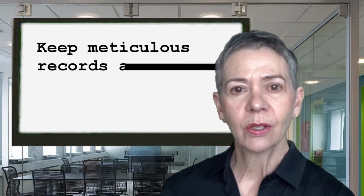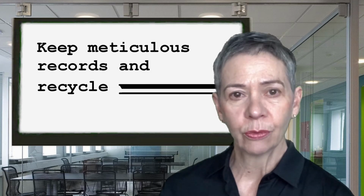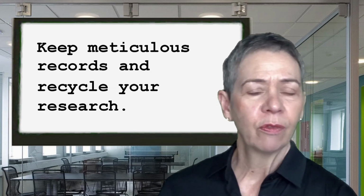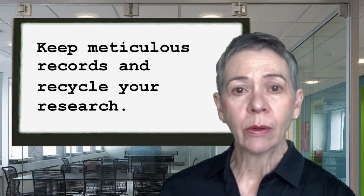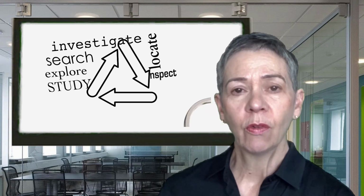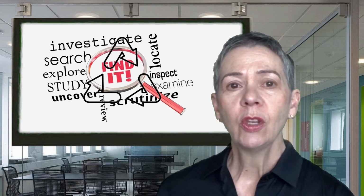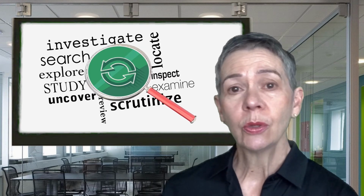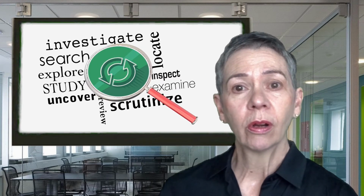Tip number 5, keep meticulous records and recycle your research. Now, what do I mean by that? Well, first of all, at some point in the future, I'll do another video on how to keep records. But what I'm talking about is that you might be able to reuse some of the research that you've done for some other pieces. You might want to use some of the research that you've done on a magazine article as a source for your novel.